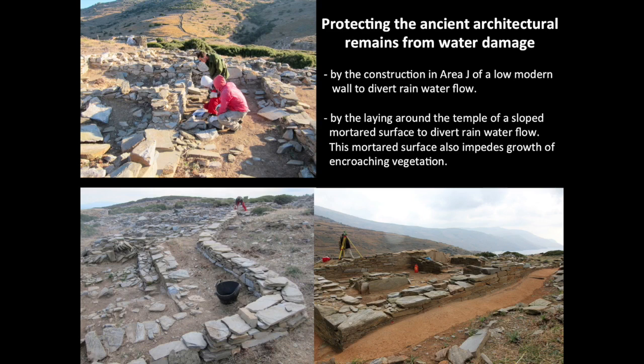It was laid for the reason that it will be much harder for the plant growth to re-encroach onto the building through or across that mortared surface, and also because it's been given a slight slope so that when there is rainfall, the rainfall will be directed away from the building rather than pooling within the structure itself.